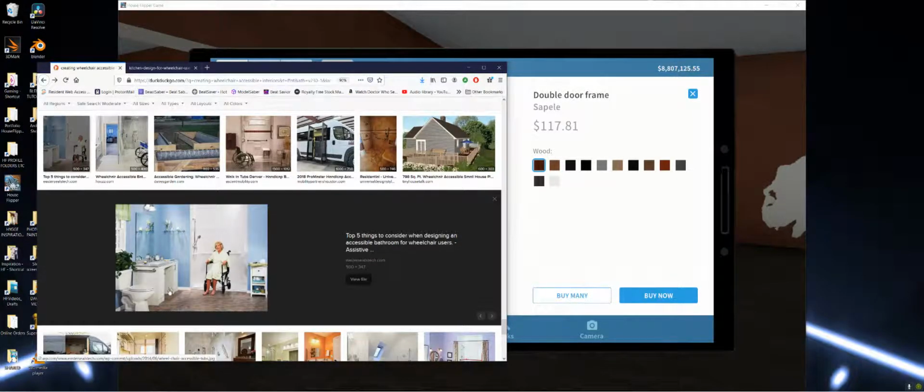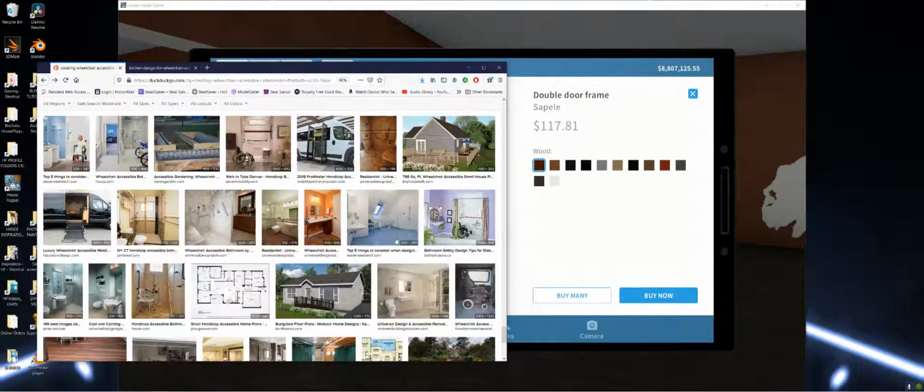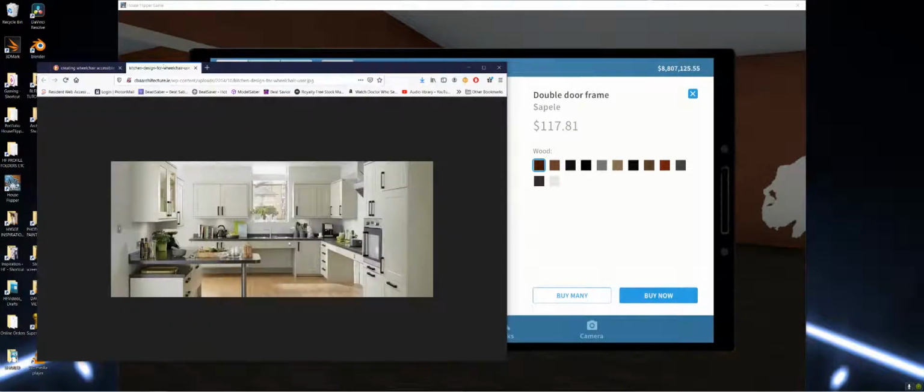See how the sink here is indented. So we may just want to give this lady that little standard sink, because that one, it's not the prettiest, but at least it would allow for access. So I may do that. I really like this kitchen design for her. That would be really cool.